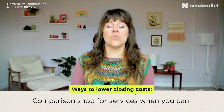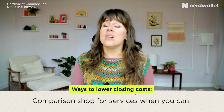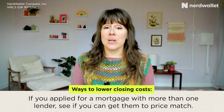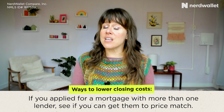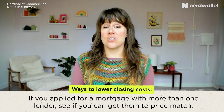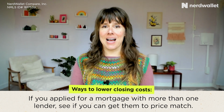So you need to get out there and find a home inspector, find a title company, all that stuff you can shop for, do it as quickly as possible. Also, if you're a buyer and you've applied for a mortgage with more than one lender, you can compare their loan origination fees, and if one is lower, you could try to get the other lender to match that origination fee. Hard to say if they'll be willing to do it, but you won't know unless you ask.